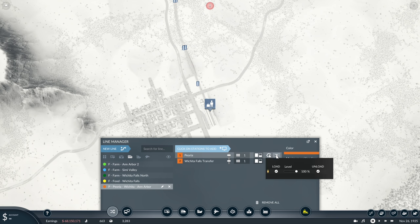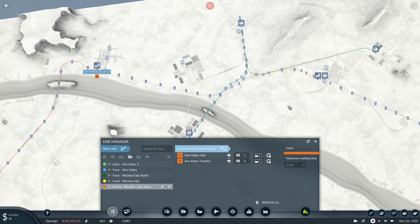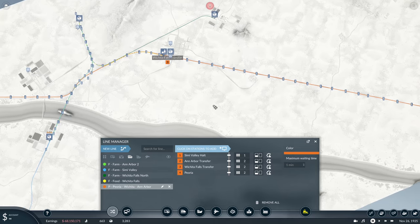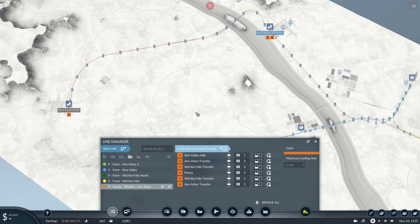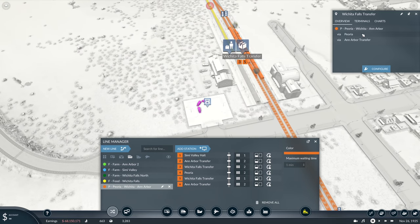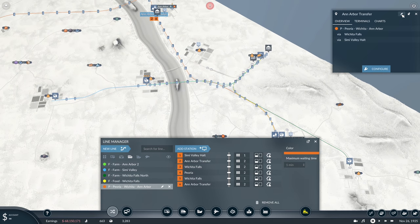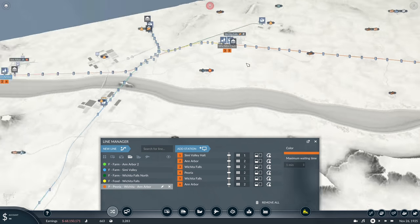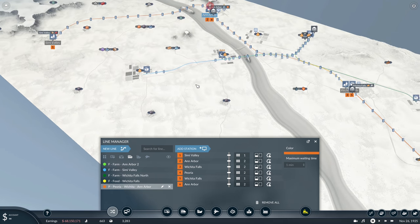So let's create a brand new line here. You're going to start from here. You're going to go to here. You're going to go to here. Then to Peoria. Then back to Wichita Falls Transfer, which we should probably change names. There we go. That's it. And I think the game's smart enough to allocate the right platforms for coming and going. Wichita Falls Transfer. Let's change this to Wichita Falls because. There we go. And the same is true for Ann Arbor. I think Peoria is Peoria and Simi Valley Halt is now Simi Valley. Fan-freaking-tastic.